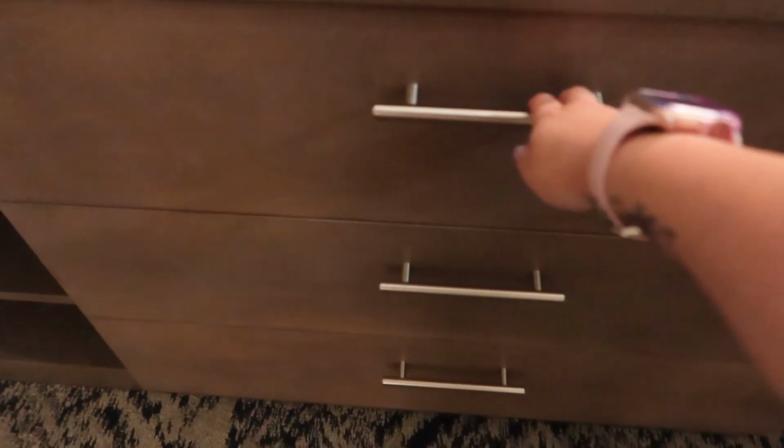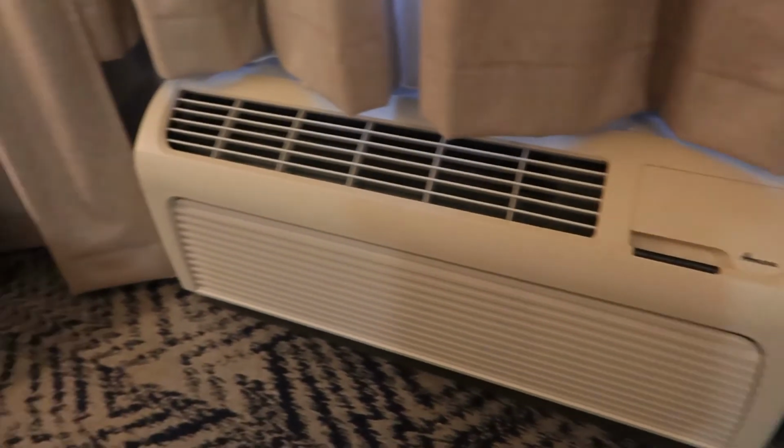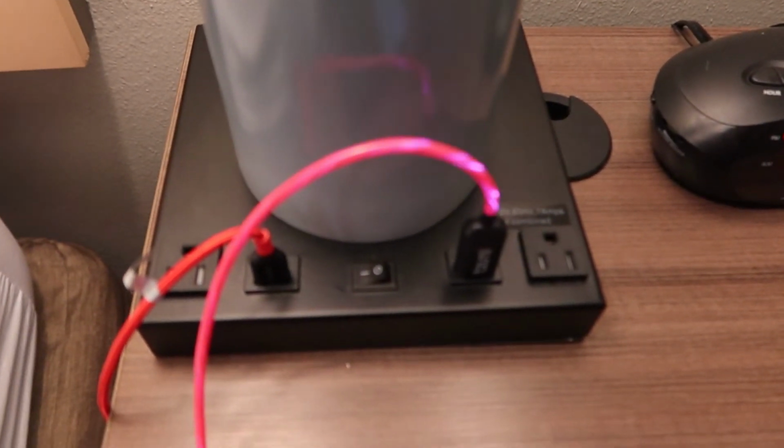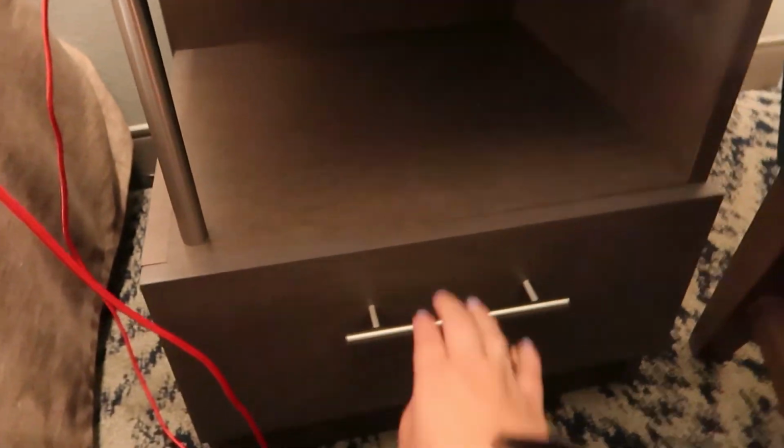I have to show you guys. Look at how big these drawers are. There's 3 of them, and then you get a whole bunch of space on this side. Our stuff is up, and then we didn't show you this little area. There's plugins, USB, and then you get like a little shelf for a little bit more storage.